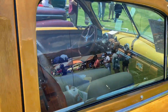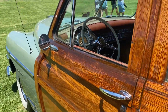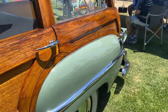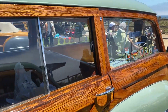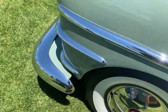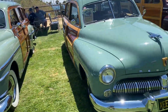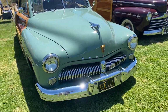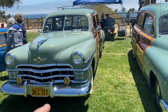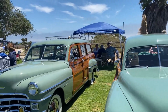Wow. Nice. God, isn't that sweet? God, this is so pretty. Man. Gorgeous car. Very similar colors, huh? This Merc and this Chrysler. That car you don't see very much at all. The wood on it's just gorgeous wood.